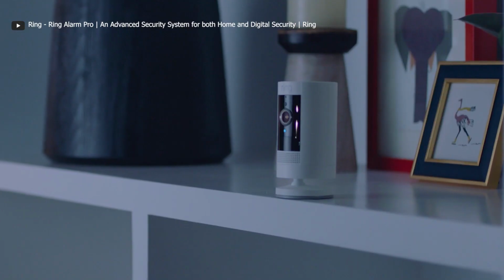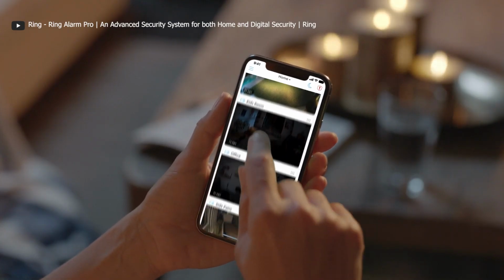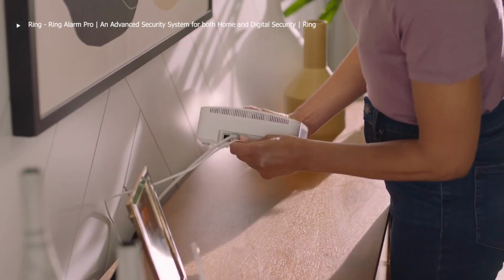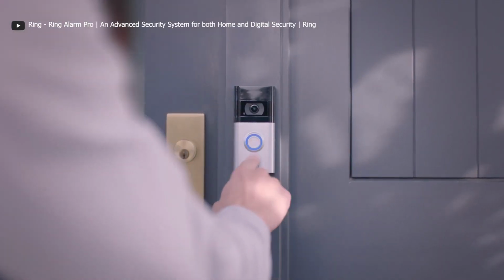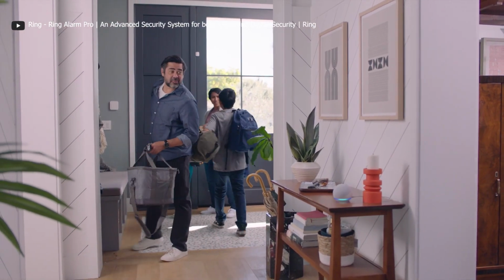Plus, controlling your Ring Alarm Pro security system is a breeze with a user-friendly keypad. In a nutshell, the Ring Alarm Pro is your all-in-one choice for a comprehensive and hassle-free home security system.